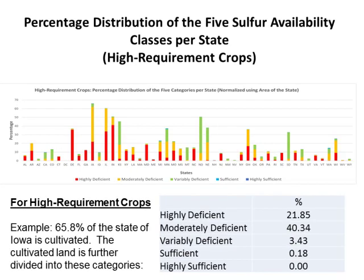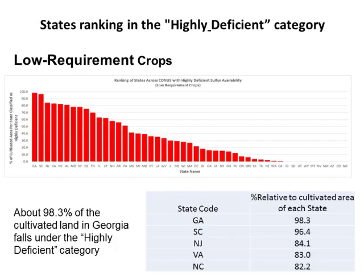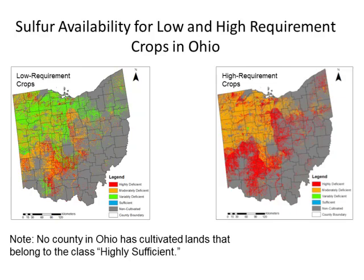And here is a similar graph for high requirement crops. Again, you can see Delaware and other states, like Iowa here, which is red, and orange here. If you look at Ohio, which is right here, half of it is red and half of it is brown, which is highly deficient and moderately deficient for high requirement crops. So this is the state ranking.